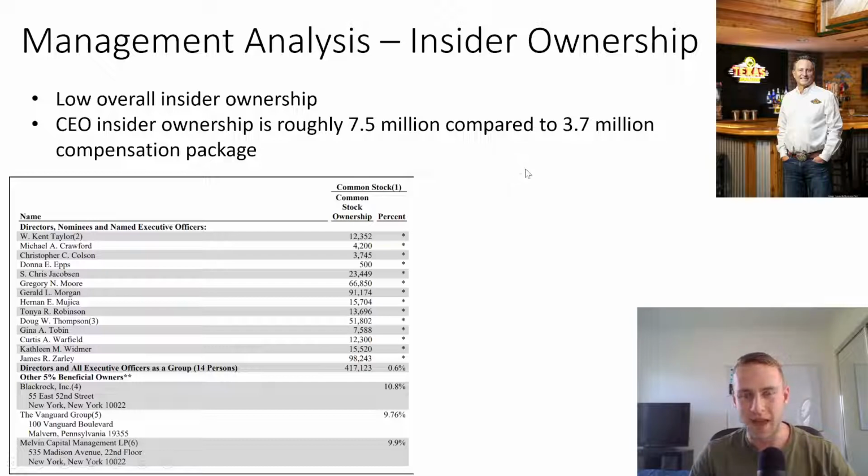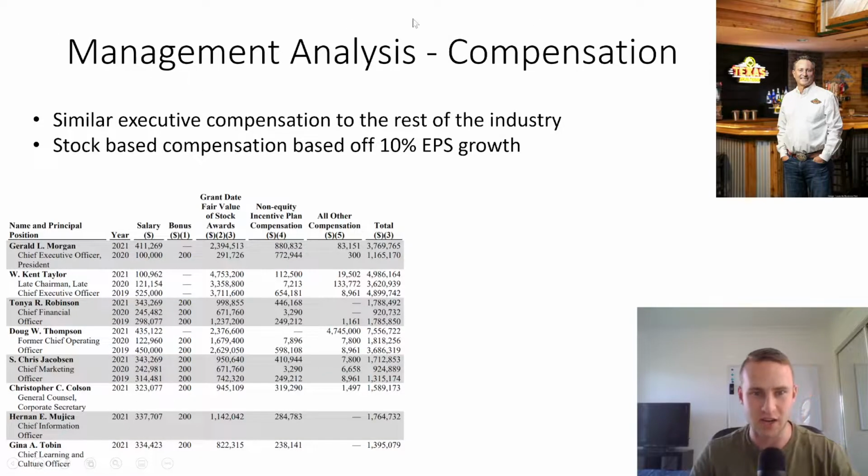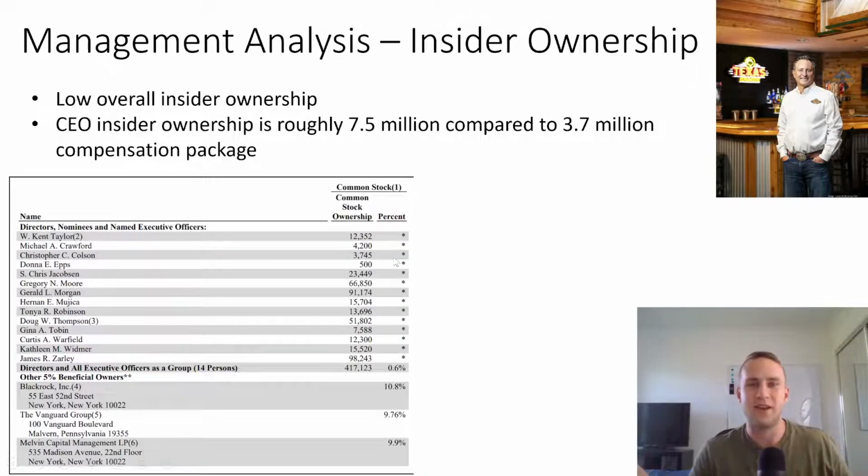And if you compare that to his 3.7 million compensation package, that means he owns roughly 2 times the amount of stock than his overall compensation package. And for a CEO, I'd personally like to see this a bit higher. So this is something to watch out for.